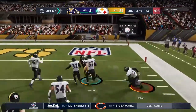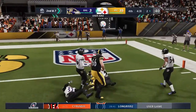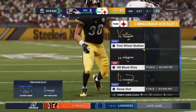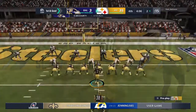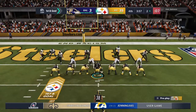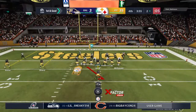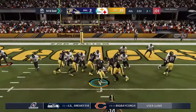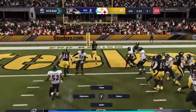And some room to maneuver. And they are able to stop him, but he does take it all the way to the 2. That good for 22 and a first down. 1st and goal at the 2-yard line. They'll try the ground game with Jackson.